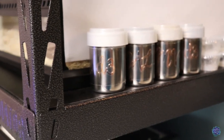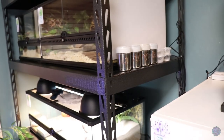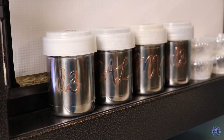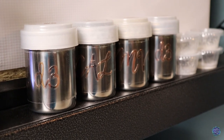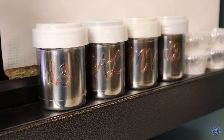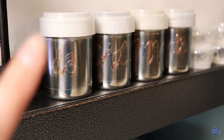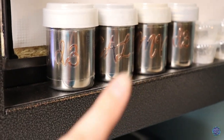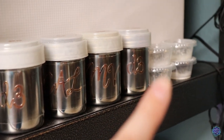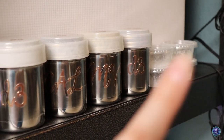Up here on the rack as well, next to Cornelius's enclosure, I have my little dusting shakers of my vitamins. These are like confectioner sugar dusters or sifters, whatever you want to call them. I cannot live without these things, and I have them all separated to where this is calcium with D3, plain calcium, plain multivitamin, and then multivitamin with vitamin D3. And then those cups back there belong to Twigs and Branch.